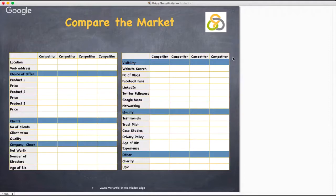On the marketing side of things, we're looking at website search, the number of blogs that they might have out there, their Facebook fans, their LinkedIn and Twitter followers, where they sit in Google Maps, what their networking strategy might be like. Then there's the quality of their testimonials, whether they're on Trustpilot or not, what their case studies look like, what their privacy policy is, and the age of their business experience. There may be 1 or 2 other things like, do they support a charity, and whether their unique selling point is obvious. So it's a list of things that we've drawn up that you may want to download the template and create your own version to compare the market.